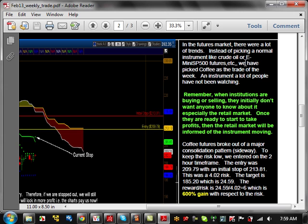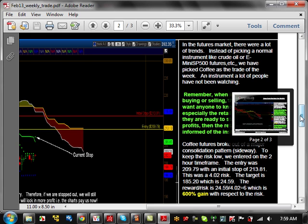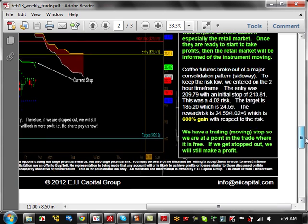Remember, when institutions are buying or selling, they initially don't want anyone to know about it, especially the retail market. Once they're ready to take the profits, then the retail market will be informed of the instrument moving. This is kind of like that feeder cattle trade too that we just talked about a minute ago.